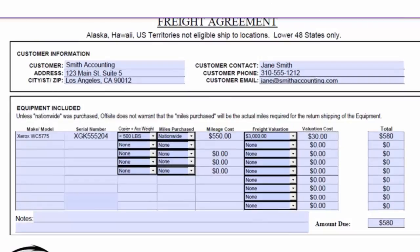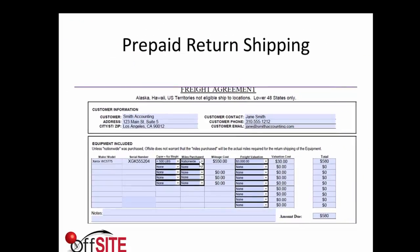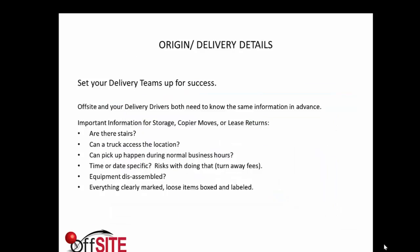Miles purchased tells how far from the customer location where the equipment was picked up we will ship the equipment back to. If a customer purchased 500 return shipping miles and the equipment ends up going back 1,500 miles, Offsite will credit the amount paid and bill the customer the difference. We do offer nationwide return shipping as an option to avoid any chances the customer could be invoiced more for the return.